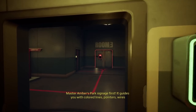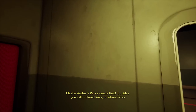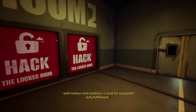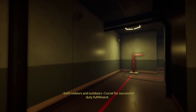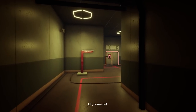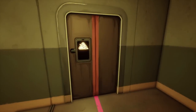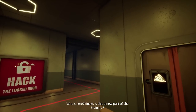Great job. Master Amber Spark signage first. It guides you with colored lines, pointers, wires, both indoors and outdoors, crucial for successful duty fulfillment. Oh, come on. Who's here? Susie, is this a new part of the training?